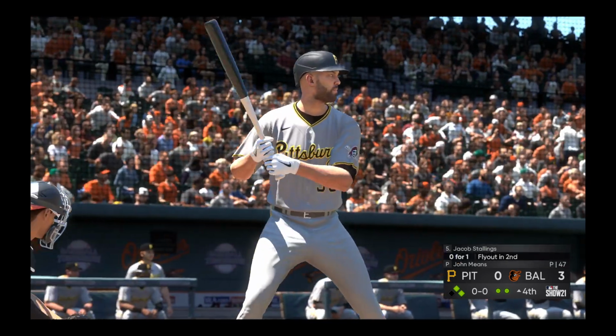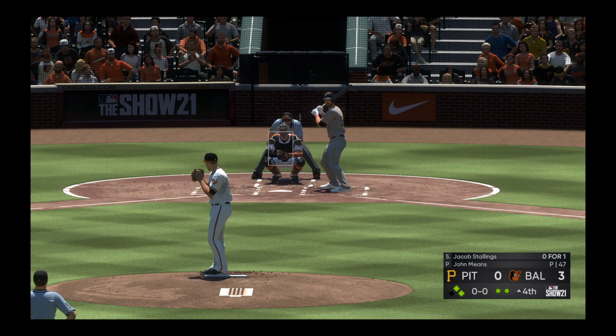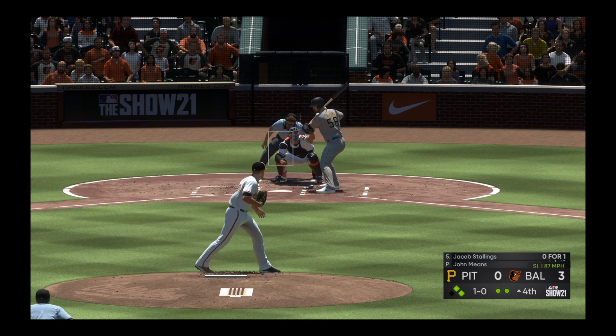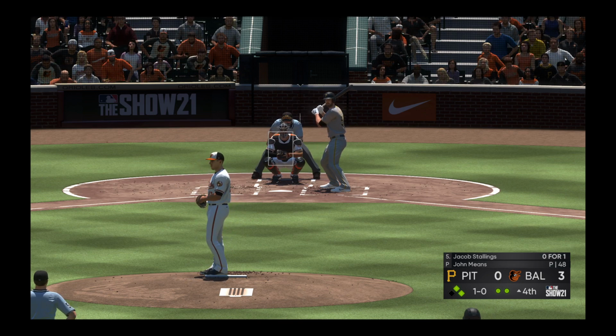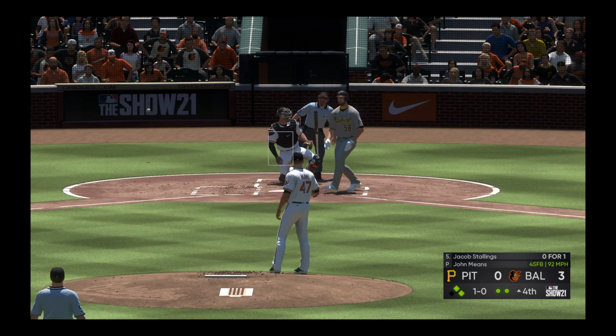Now into the box, Jacob Stallings comes into this at-bat 0 for 1 in the ballgame. First pitch on its way. That's a ball. No runs, no hits, and no errors so far for the Pirates. That evens it up 1-1.